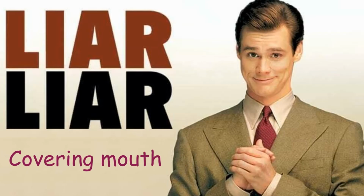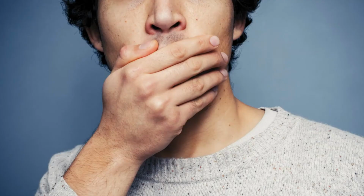Number 2. Covering the mouth. Even though we think that all of our body parts are in sync all the time, our brains often betray what our mouths are spewing. This means that when a person lies, there can be a disconnect between what he is saying and what his body is showing. You can see this when you're speaking with a habitual liar, and he tends to cover his mouth when he's telling a tall tale.